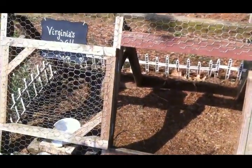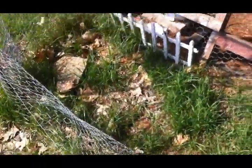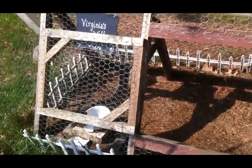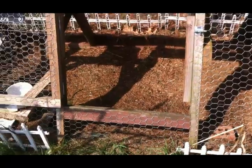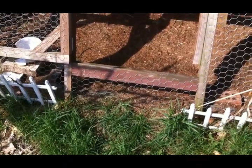So this is Virginia's summer home. And this year we are going to expand her yard, and we're going to make a more permanent fence so that my dogs can't pester her when she's outside. But yeah, it's a beautiful day, so it's time for Jenny to get some grass and be able to eat some grass.